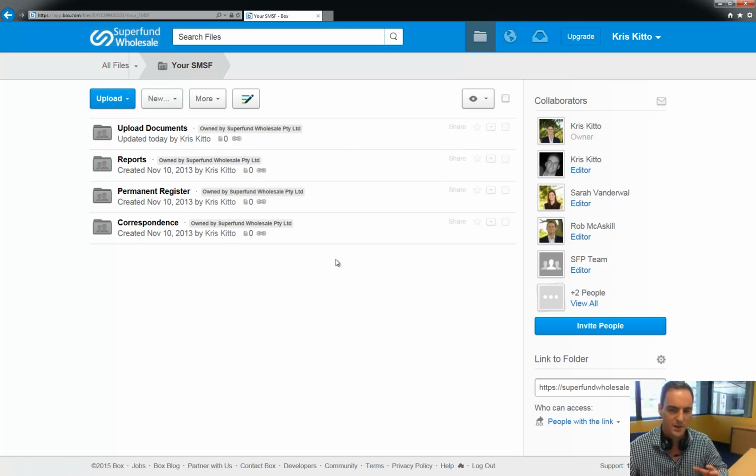So the actual folders which are underneath, I'll run through. So we've got upload documents. This folder is designed for you to actually upload the documents to us. When a document goes into that folder, we will get a little notification. So a member of the team will get a notification saying someone's uploaded a document, and it's like us getting some mail. So we will actually look at that and file it appropriately in another folder. So over time what will happen is you'll put documents in there, but they will be moved out. So it's more of a temporary storage area.